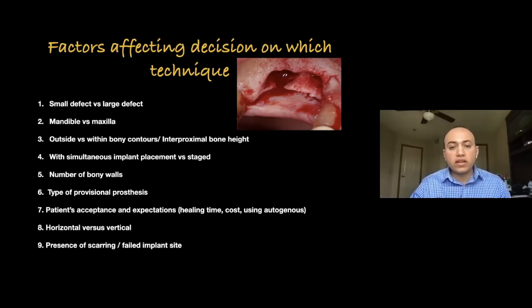And then presence of scarring or failed implant site. Now, this can be one of the most challenging GBR or even any periodontal surgery, to work in an area that has been worked on before. First it failed, and whenever there's a failure, the tissue doesn't heal as nicely, and then there's scarring of the tissue, and it affects the blood supply to the bone graft or the implant. Plus, usually these tissues are not easy to stretch to cover the new GBR. So these cases, you can't jump into them right away.